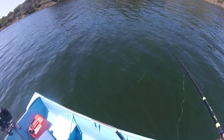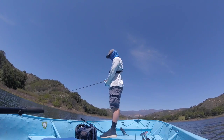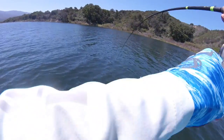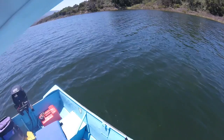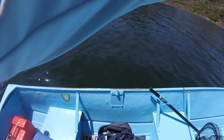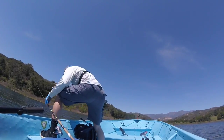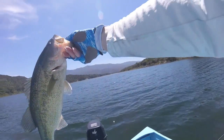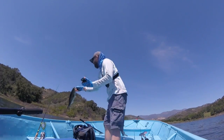Giant down there. Give him a Senko right on top of it. Got him. Take it. Not a bad fish. The wind is your enemy.